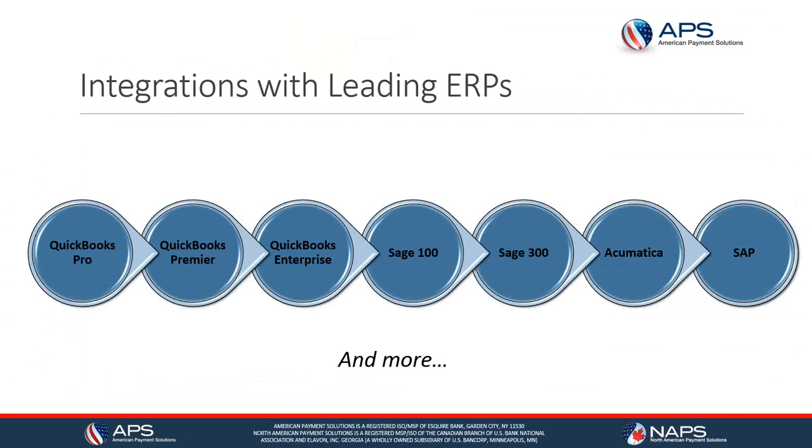Now, when it comes to accounting packages, if you use an ERP, we integrate with QuickBooks Pro, Premier, Enterprise, Sage 100, Sage 300, Acumatica, and we're coming out with SAP B1 shortly. We do have many other integrations. A lot of them are niche ERPs that most people don't know about. One we're working on right now is called Versa Accounts. It's more like a QuickBooks style. We have several of those types of integrations that we don't market with the actual developer itself. So if you're using one of those ERPs, or maybe an ERP that's not listed here, let us know, and odds are we already have the integration or it'll be done sometime this year.